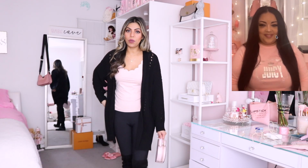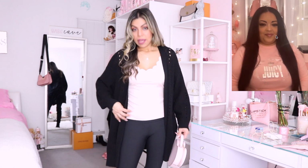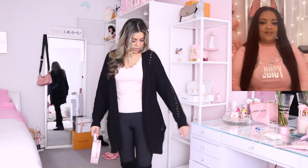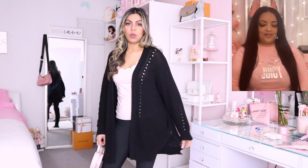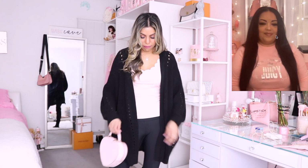Okay, so here's outfit number 2. It's this super adorable cardigan sweater. It's so pretty. I love that it has this slit detail on both sides, and it's more loose fitting. This one here, I believe, is a size medium, but it's so beautiful. And it doesn't have any buttons, so it's almost like an open cardigan. But I really like it. I think it's very soft, very comfy.